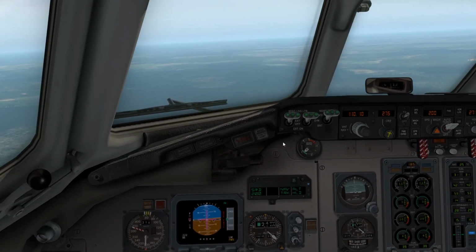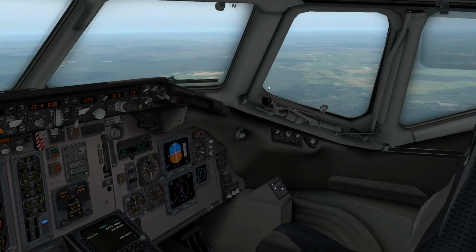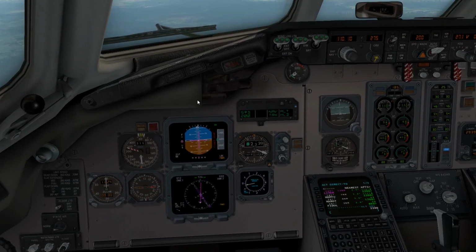I imagine you would have to be on your toes down here. All right, so we're down to 2,200 feet for Lyre. And I think we will carry on till Hamtu at 2,200 feet. And then after that, we'll start descending.